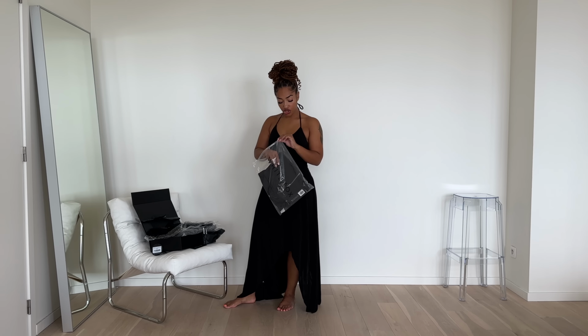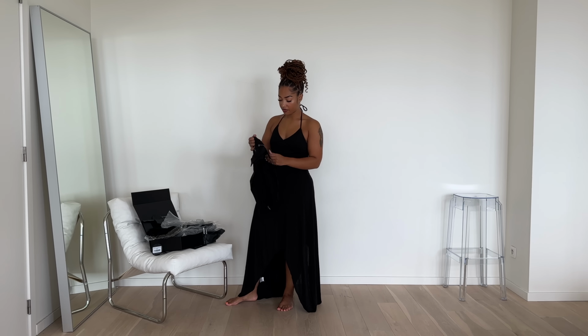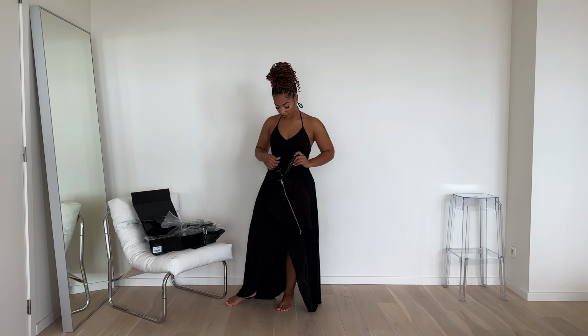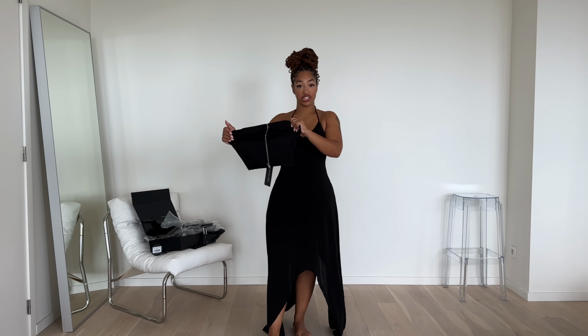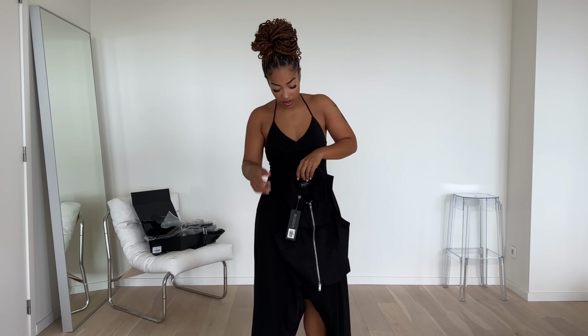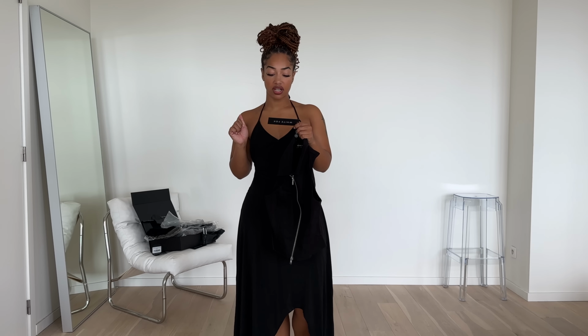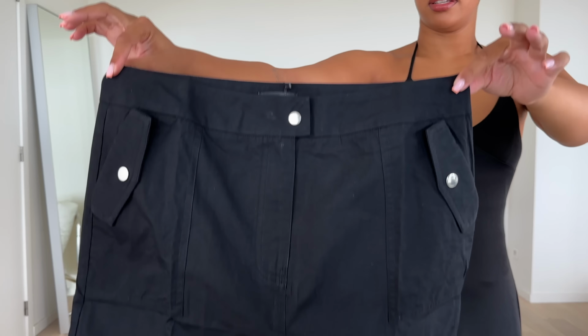Next, we have a cute outfit with a skirt again. This is not a set, I just put it together because I thought it would be very, very cute. This is the top that I'm going to use. It is stretchy, which I like a lot because that means it will be very comfortable. This one is called the Lonely Tots Top in the size small. I'm going to pair it with this skirt.